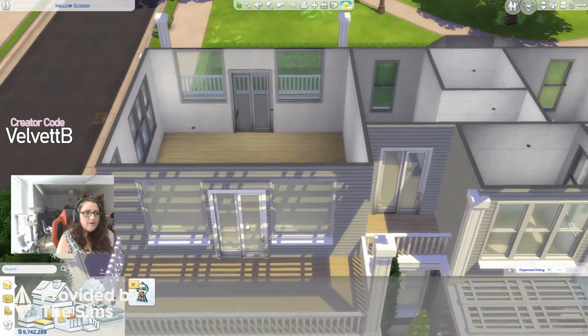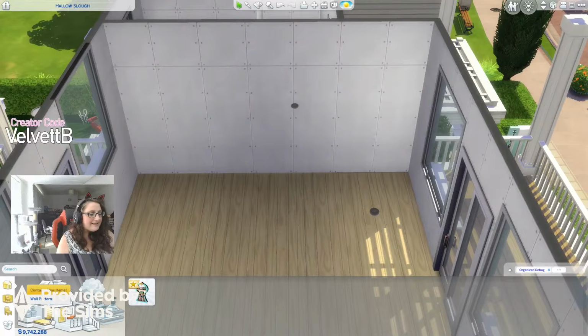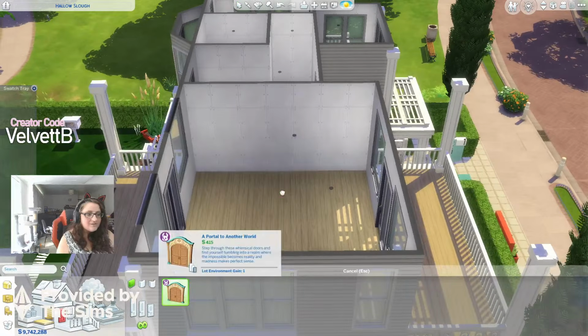All right, what have we got with the lovely Wonderland Playroom Kit? We've got new doors. Oh my gosh, look at this door.